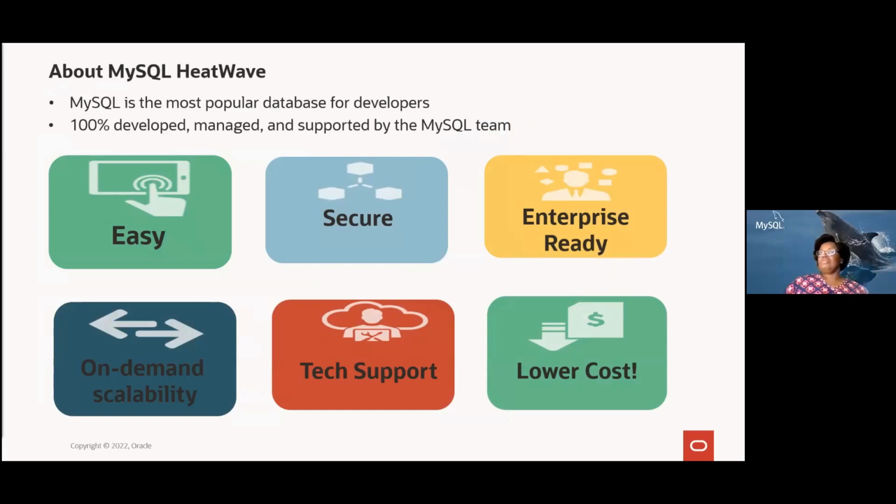Then Oracle decided to create their own MySQL cloud, which is very different from everyone else's MySQL cloud. It is called Oracle MySQL HeatWave. It is faster, easier, secure, and enterprise ready. That is the Oracle Cloud Infrastructure MySQL Cloud Service. It is 100% built, managed, and supported by the MySQL team, the people who created MySQL, who maintain MySQL, who provide the releases, and who support MySQL.